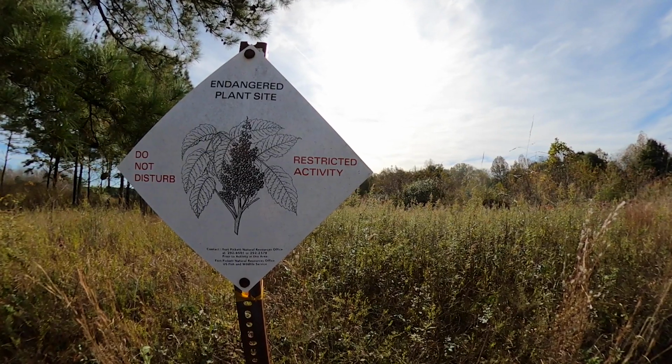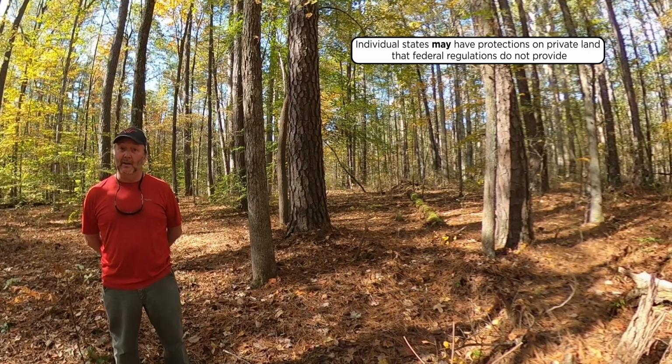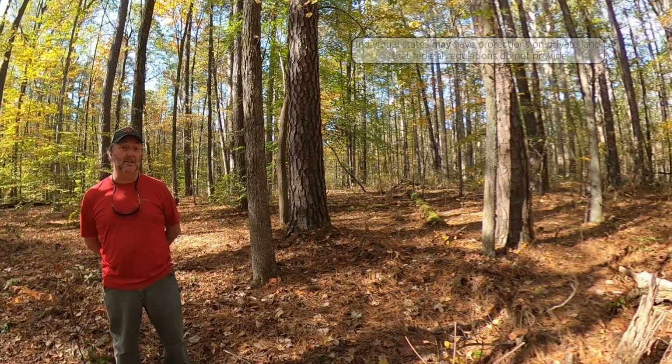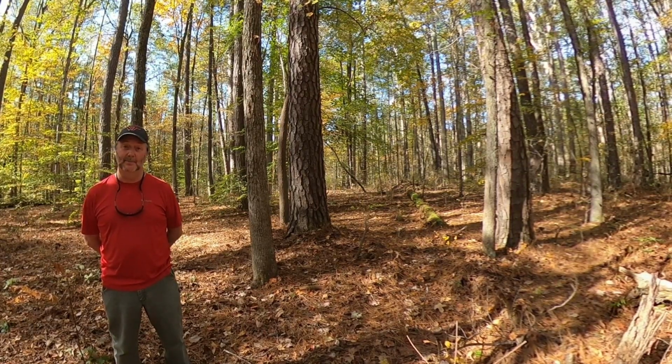Now, at the same time, depending on the state, there may be protection for plants on private land that federal protections don't have. So it's important to consult your state laws and regulations while planning these silvicultural activities.